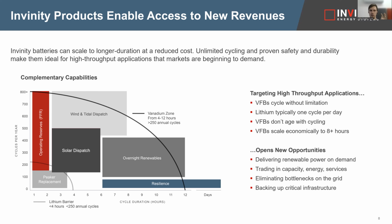What we see being a differentiator is the throughput, the cost to the lithium product of doing work, of cycling frequently, cycling deeply. That was brought up in the previous presentation as well. So I completely agree. Lithium can do 8 hours, but what is more expensive for it to do is heavy lifting. So we want to do that heavy lifting all day, every day.